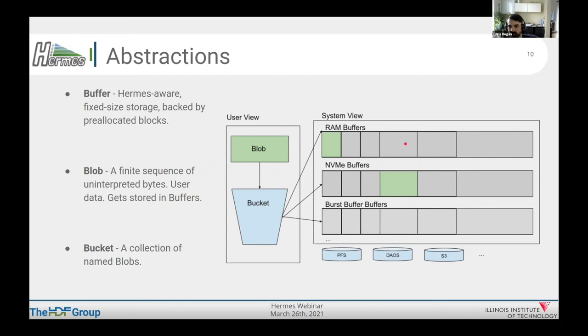That's how Hermes internals see the system. The user sees the system through blobs and buckets, and here I'm specifically talking about the Hermes API. A blob is just a sequence of uninterpreted bytes, just user data. Users put those blobs into buckets, and a bucket is simply a collection of named blobs. It's a flat namespace, and you can put and delete, that's about it.